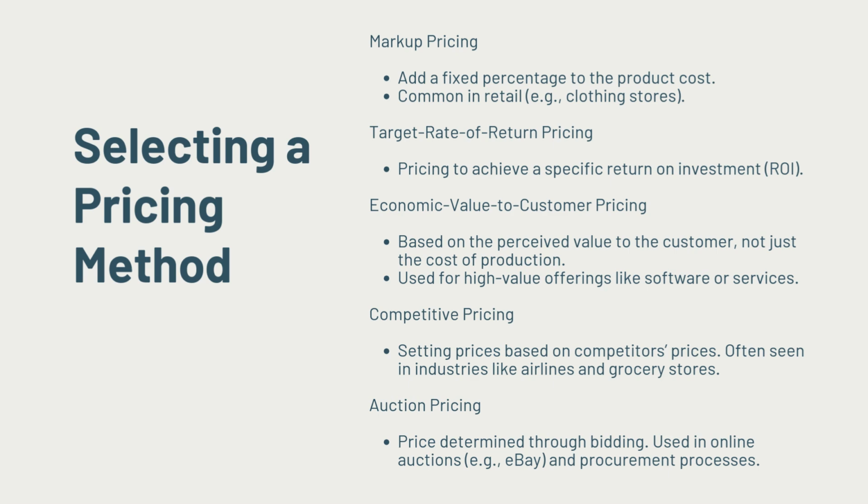Then there's economic value to customer pricing, which focuses on the value a customer perceives in a product rather than its cost. For example, people pay more for a specific gadget brand, not because it costs that much to make, but because they see it as a premium product with high value in terms of design, in terms of brand, and in terms of its technology.